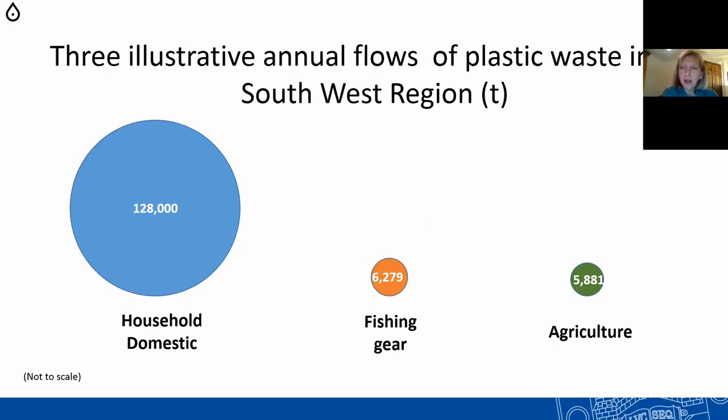But if we turn to where the plastic is flowing, clearly a lot of the building materials are holding that stock, but they're not flowing through the system. If we look at where the majority of the annual flow of plastic waste comes from, it comes from household domestic waste. That dwarfs the amount coming from fishing gear and agriculture in the region, despite the fact that fishing and agriculture are some of the main economies in the area. If we probe into household waste further, we find that plastic milk bottles, plastic drinks bottles, and the plastic wrapping for fruit, vegetables, meats and dairy products are the vast majority of that household domestic waste.